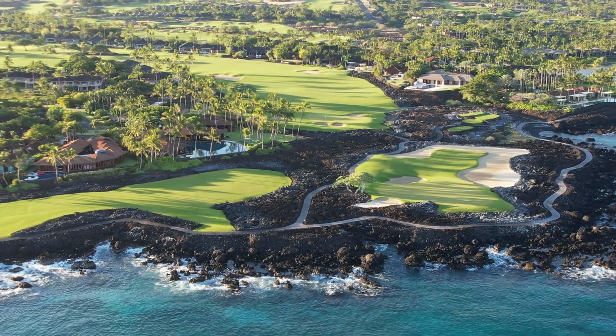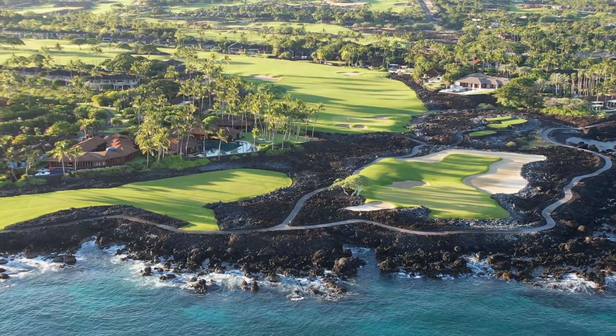All right, so here we go, 17 at Hualalai, the signature hole on the course. Here's the good news, because see all this flat light? See how you can barely see me? This is the one hole I got some drone footage, so I can do the drone stuff while I'm talking to you. 160-ish yard, par 3, straight out at the ocean in front of you.